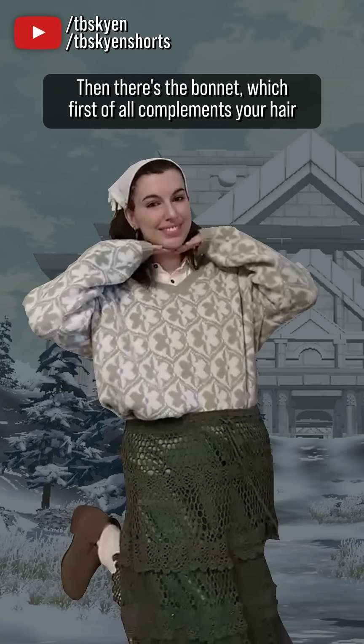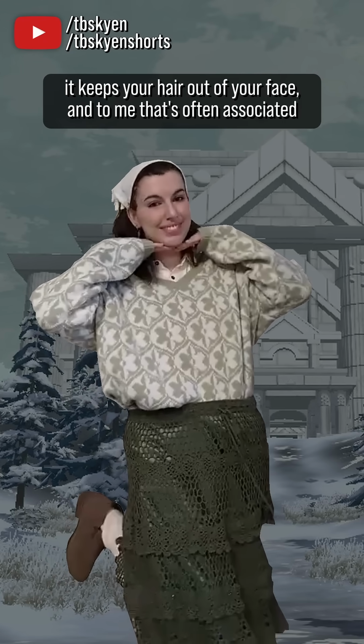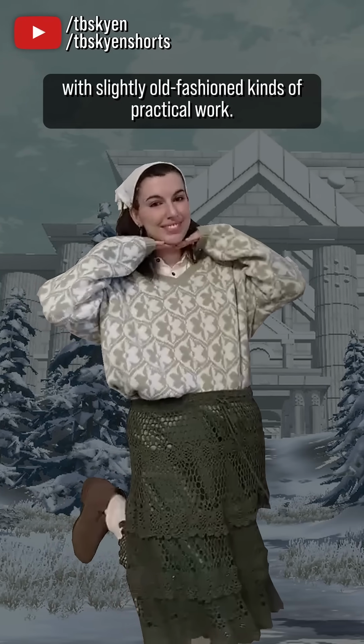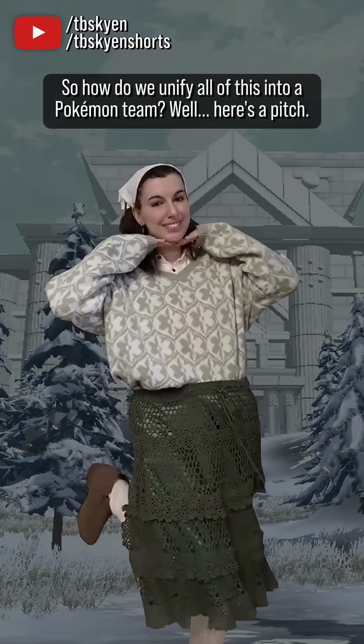Then there's the bonnet, which first of all complements your hair quite nicely, of course, but it's also a practical garment. It keeps your hair out of your face, and to me, that's often associated with slightly old-fashioned kinds of practical work. So, how do we unify all this into a Pokemon team?